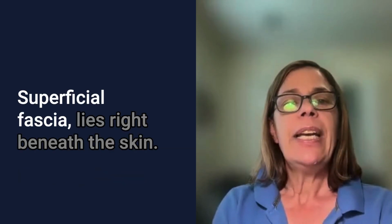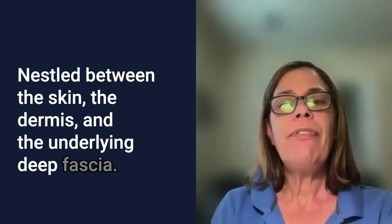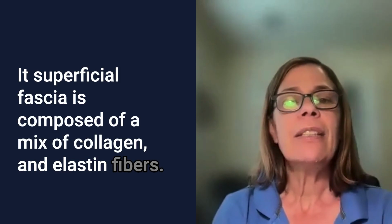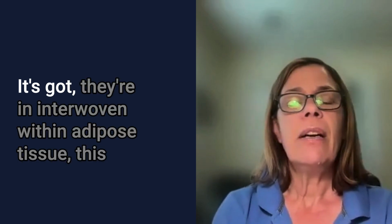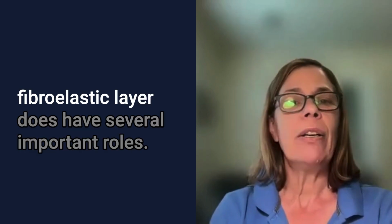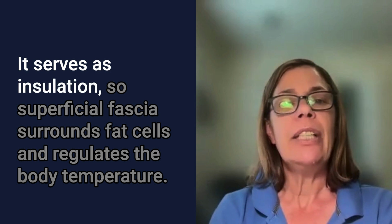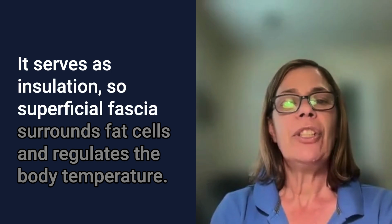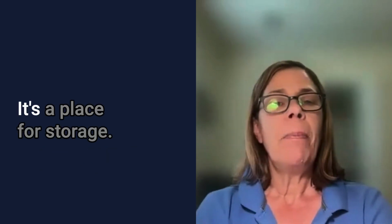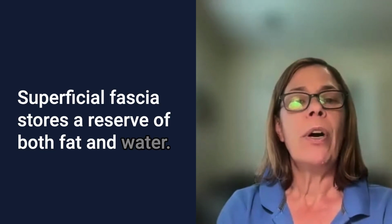Superficial fascia lies right beneath the skin, nestled between the skin, the dermis, and the underlying deep fascia. Superficial fascia is composed of a mix of collagen and elastin fibers. They're interwoven within adipose tissue. This fibroelastic layer does have several important roles. It serves as insulation. So superficial fascia surrounds fat cells and regulates the body temperature. It's a place for storage. Superficial fascia stores a reserve of both fat and water.